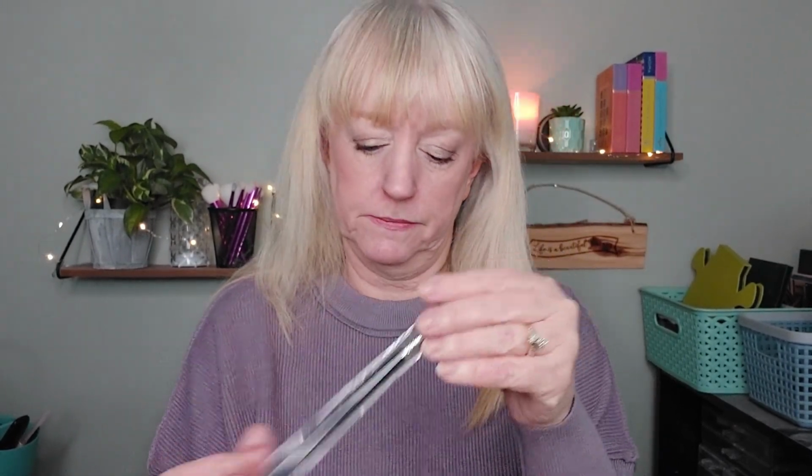This is the E25 blending brush. Let me put these other guys down. It's fluffy, but it's a little bit flatter this way than it is this way. And so with this one, you can do this back and forth thing for blending, and it's a little bit stiffer than a big fluffy blending brush.